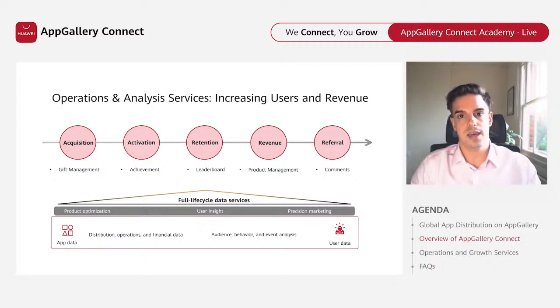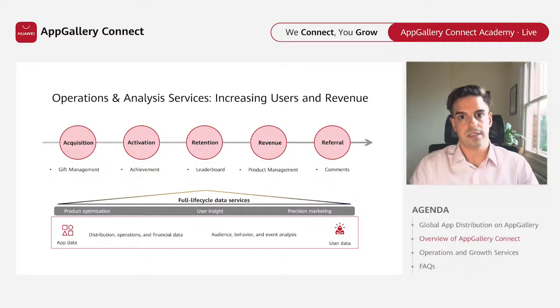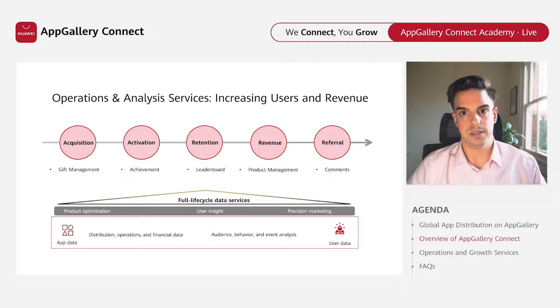Launching the app is the first phase milestone, whereas how to operate it to get success in the app business is the most challenging part. AppGallery Connect provides services in the management console such as gift, achievements, or comments management that support different stages such as acquisition, revenue, referral, etc. The core of the operation is data, and AppGallery Connect provides two different types of data, distribution and revenue. Through the full lifecycle data service of apps, developers can get insightful information about the user's behavior and optimize the experience, and make decisions about marketing strategies or anything else related to successful operations.